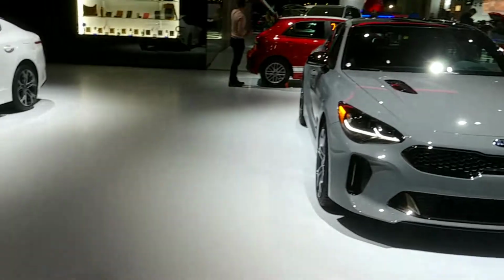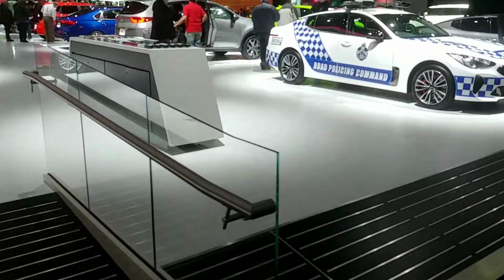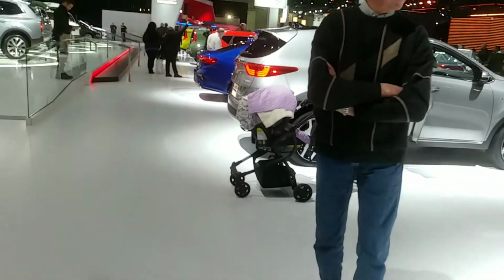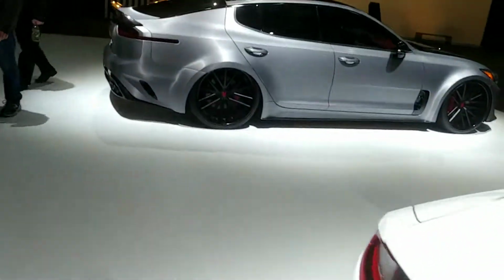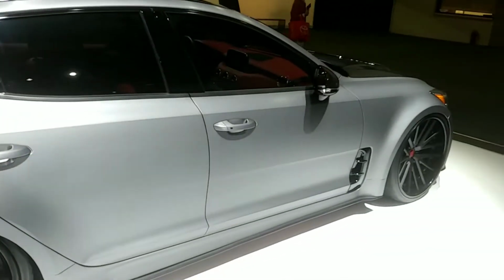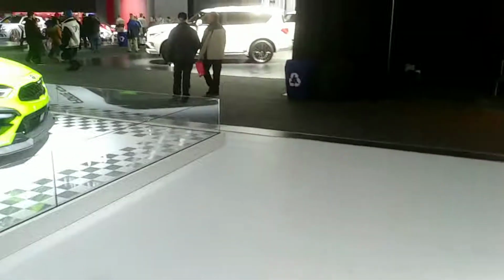Kicks. I like it in that cold gray color too. Oh, look at that gray. Oh, it looks brushed. That is awesome. Now that's definitely not factory, but it looks like fabric. That is so cool.